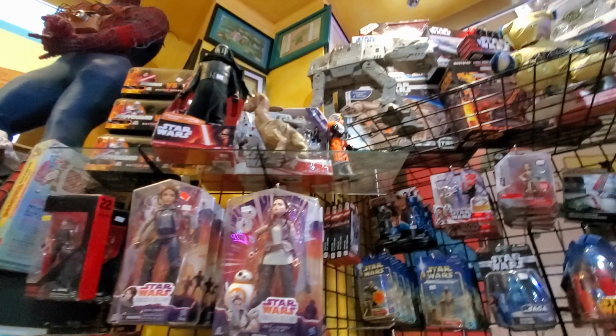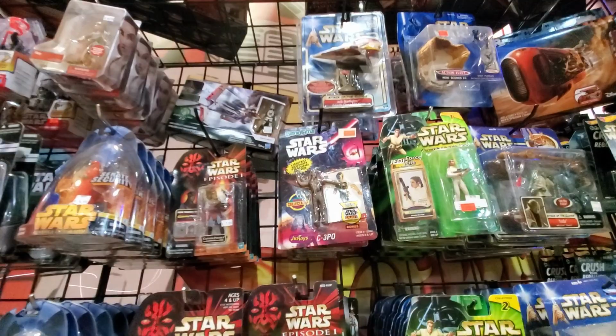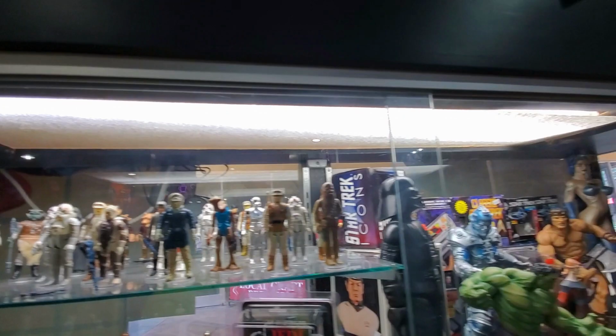Star Wars fans, they have you covered as well. They have, is that R2-D2 up there? An AT-AT. A bunch of figures. Bendems for $19.95. $8 for others. Some of these look like new old stock as well. And then we have some figures here out of the box, but still in pristine condition. Big Darth Vader. Oh, the whole collectible here.